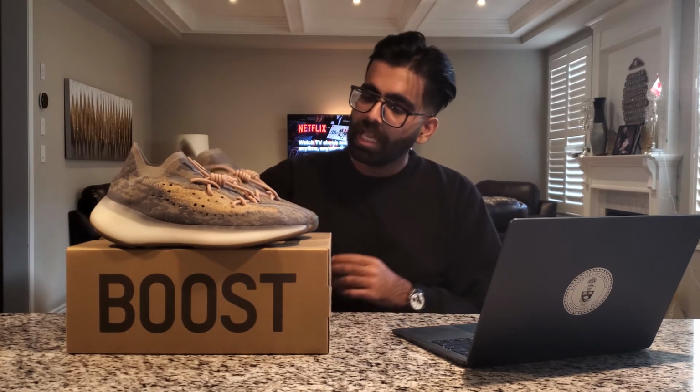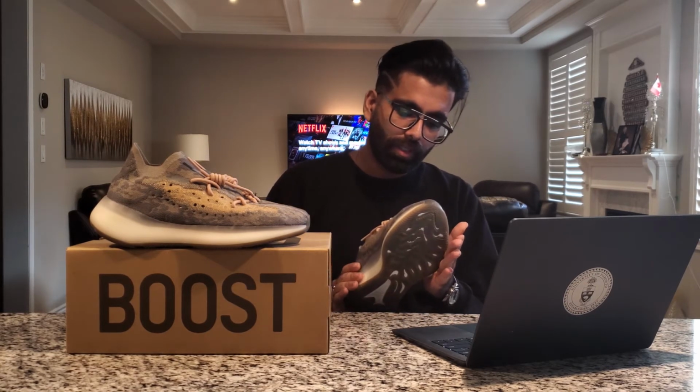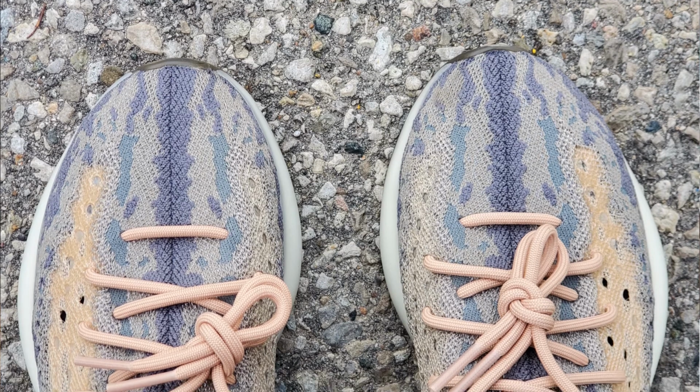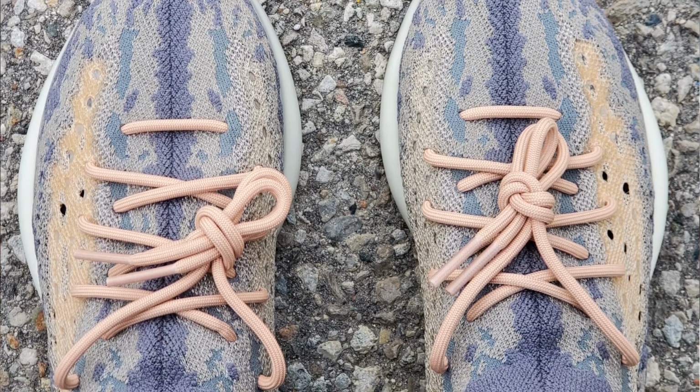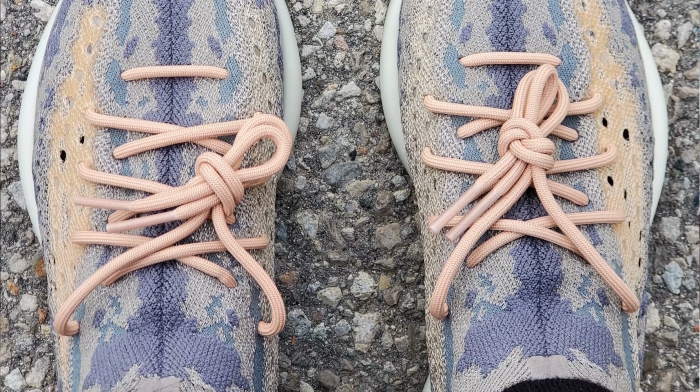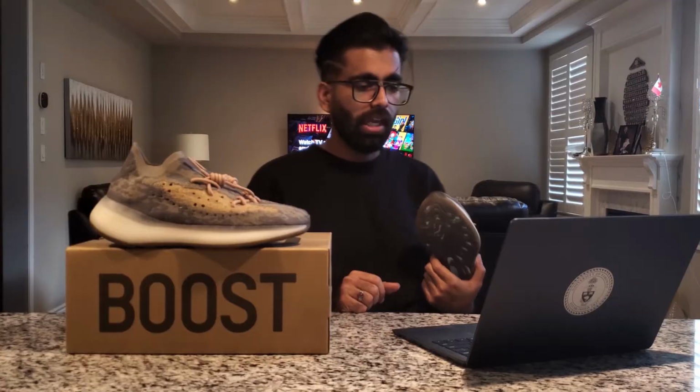So it features a camouflage-like design consisting of warm hues of olives and tans covering its Primeknit upper. The Primeknit is really thick. Different colors on the skin have a feelable structure.